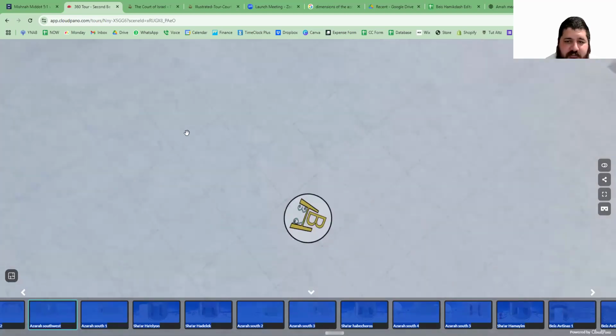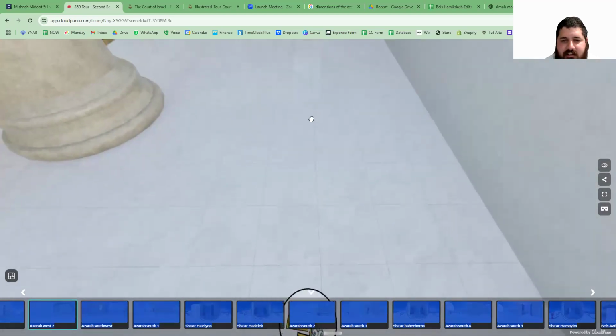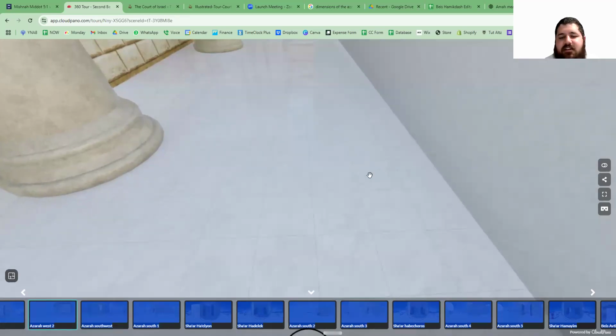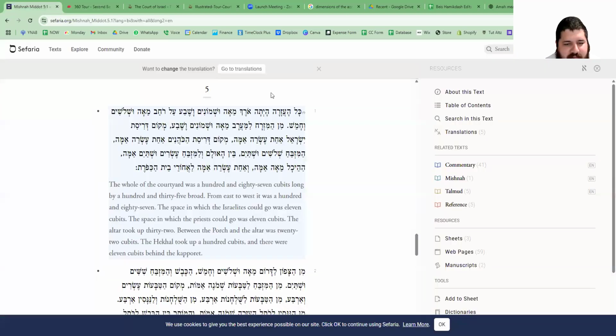And even in our rendition over here, you look at the tiles. You want to count the tiles? It's exactly 11. 1, 2, 3, 4, 5, 6, 7, 8, 9, 10, 11. Each tile is a cubit. So it's easy on our 3D tour. All right, back to the Meseches Middos.